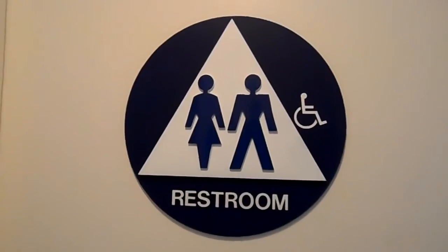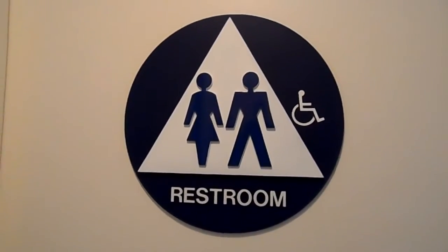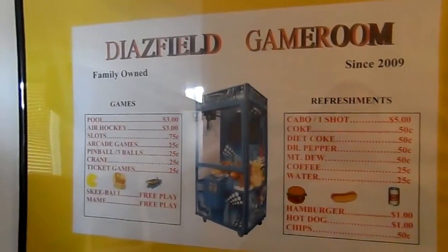Alright. Now, on our bathroom door, just for the hell of it, we have a restroom sign. Did some little paint right here, just because we wanted to. You can see it's on the door also. Basically, we were just bored and we decided to add this on. And here, we have a little sign.